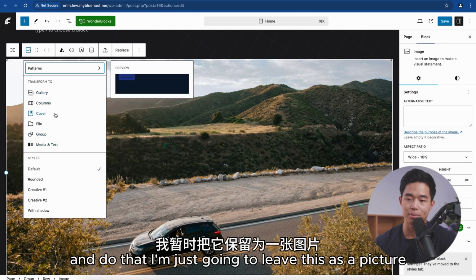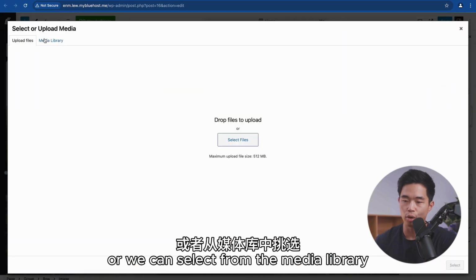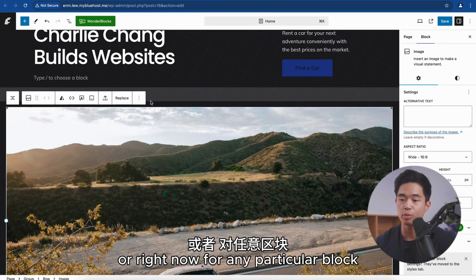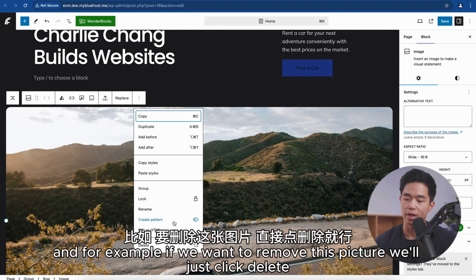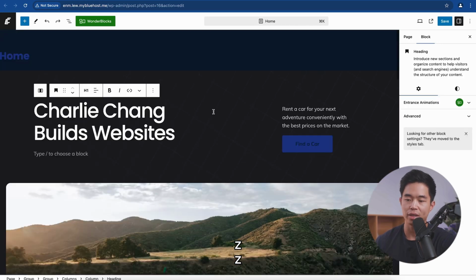I'm just going to leave this as a picture, and what we can do is replace it with either a picture that we upload, or we can select from the media library. And these are all pictures that you have uploaded yourself, either in the past or right now. For any particular block, we can also click on these 3 dots right here. And for example, if we want to remove this picture, we'll just click delete, and that's going to delete that block. If I click Control Z or Apple Z, it's going to bring it back.